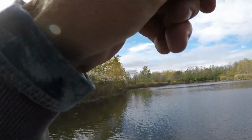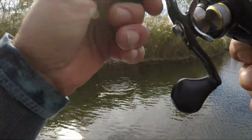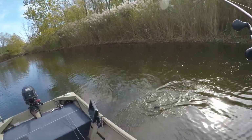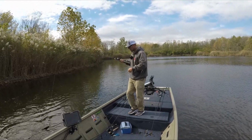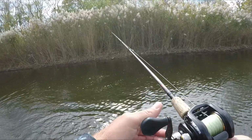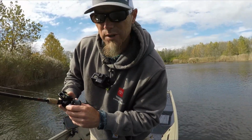There he is. Buzzbait, look at that. It's a good fish, guys. Really good fish. Oh, he got off. God dang it. Okay, I just lost a pretty good one on a buzzbait. He's 3.5, something like that.